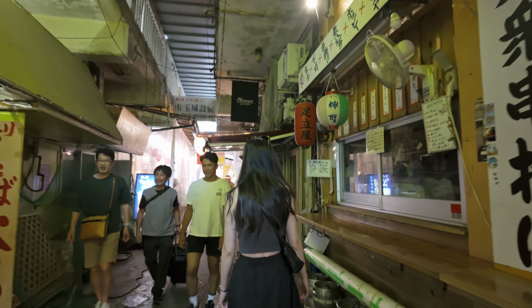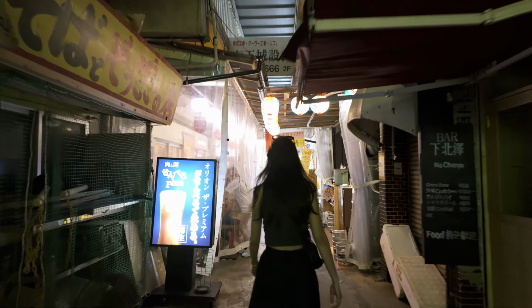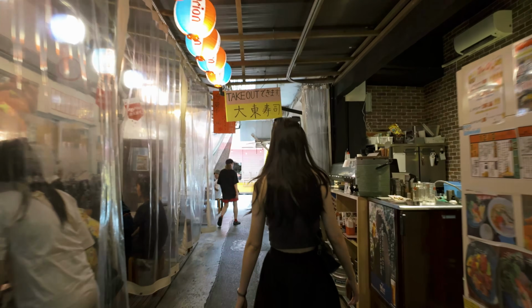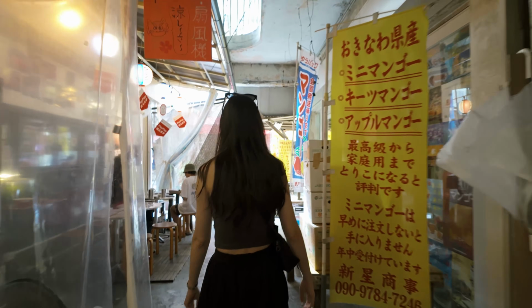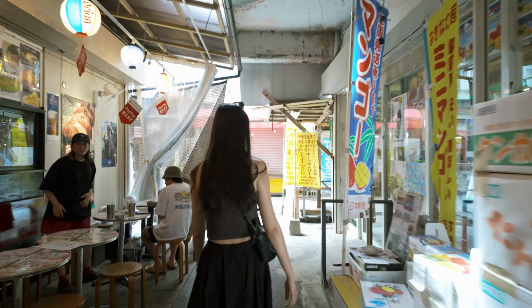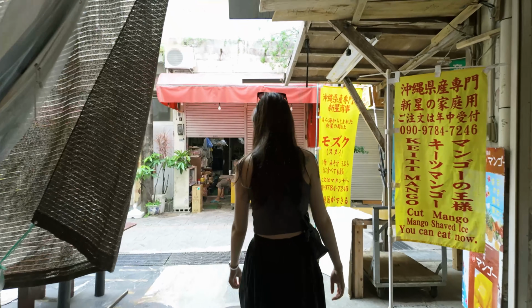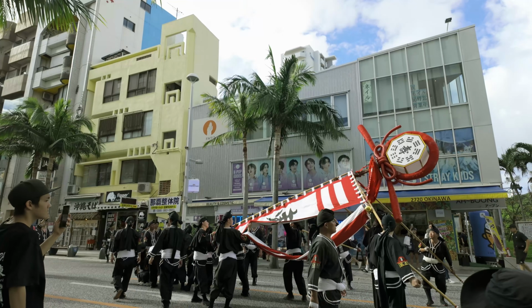There are tons and tons of little stalls here. And one thing I do find is that for anyone who does smoke, you're open to smoking in the restaurants, and it's just very smoke friendly there. Not for me, but if you are someone who does smoke, then this is a very chill, relaxing place to be, I would say. Yeah, so let's take a look at the different streets and see what they've got.